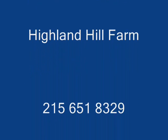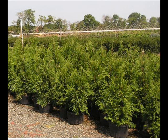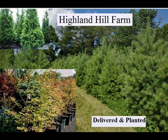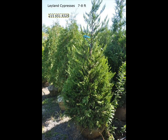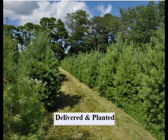Highland Hill Farm is located on Route 313 in Bucks County, Pennsylvania, about 2 miles west of Doylestown. Our street address is 5275 West Swamp Road, which is Route 313. We're open 7 a.m. to 6 p.m., 7 days a week. We have a wide selection of trees and shrubs. We have trees up to 4-inch caliper and arborvitae up to about 14 foot tall. We can deliver and plant for you, and we can deliver all over the East Coast.